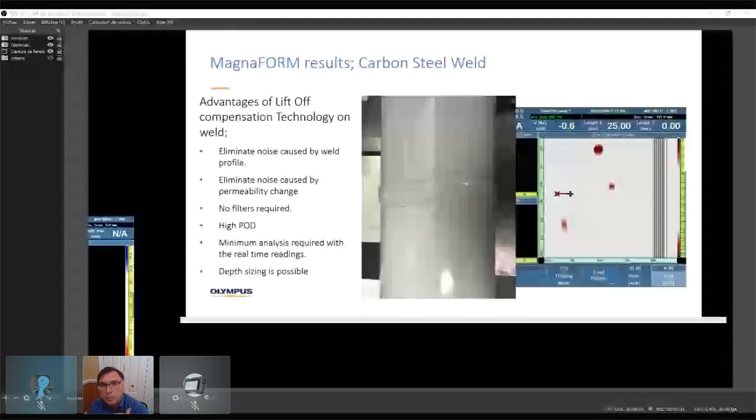The problem when using filters is that for a longitudinal crack, you will see the beginning of the crack and the end of the crack, but the middle of the crack will not be there. So you will have to do analysis at the end to see if you have a small crack or a long crack. But with the MagnaFORM, you will see the whole length of the defect on the screen. As you can see, even if the cable is 5 meters long, and even with this kind of surface, painted, you don't have any noise. It's clean.